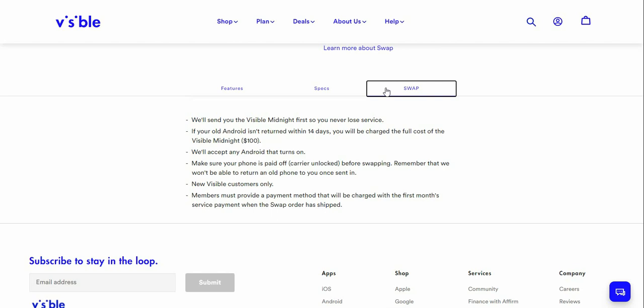They don't accept iPhones from what I see here, so that's kind of interesting. If you got an old Android phone laying around, just send it back and make sure it turns on. We will accept any Android that turns on. Make sure your phone is paid off before swapping. If you're doing a financing plan on your phone, make sure that it's paid off first before you send it in. Remember that we won't be able to return an old phone to you once sent in.